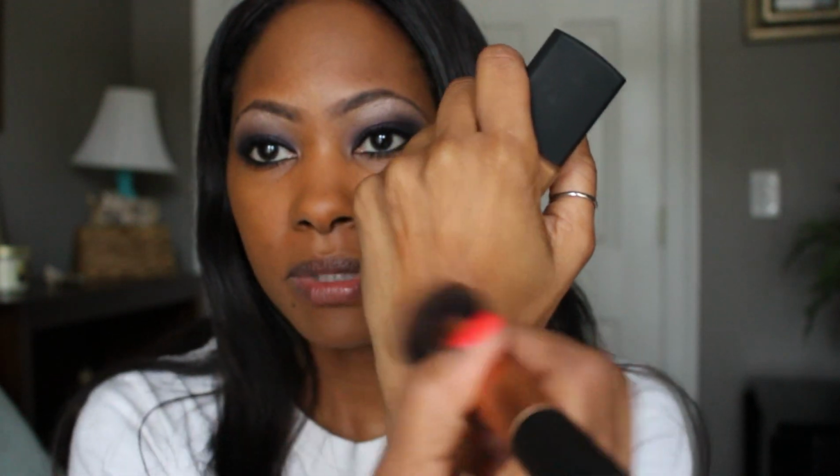So yeah, this is a foundation, and the way that I set it. Okay, so let me go back and talk about the consistency of the foundation. And as you guys can see, I've used all of it, and it blends very well into my skin. The consistency is very light. It's not a heavy foundation. And I'm just gonna put some more on there.